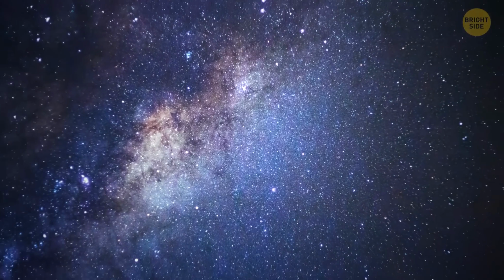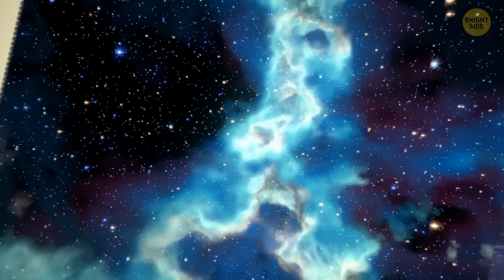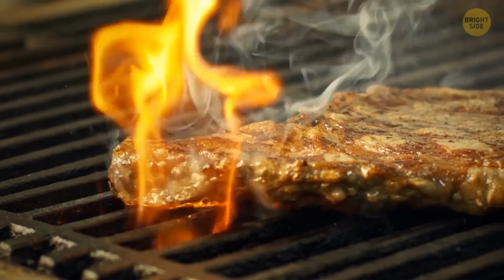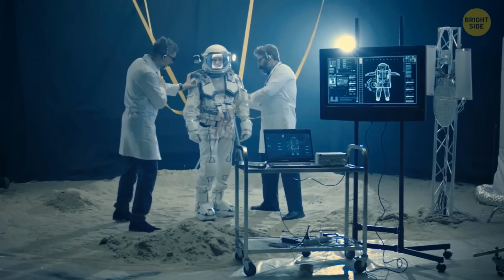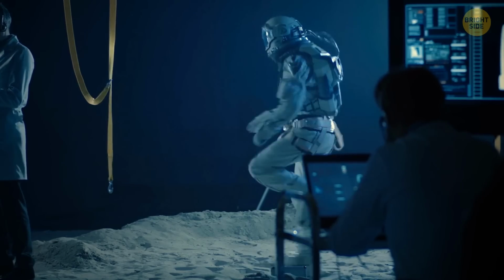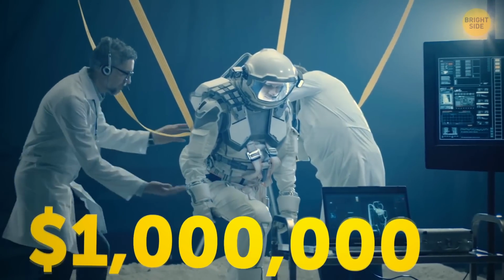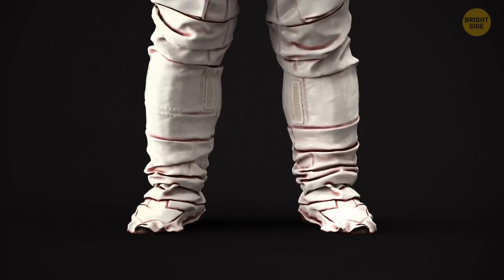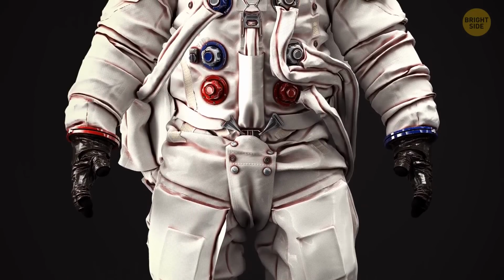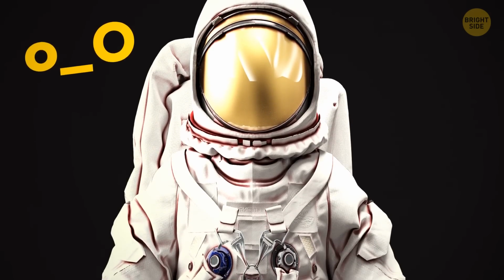The universe has a color, and it averages to be some kind of beige, or as they call it, cosmic latte. It also has its own smell that reminds you of seared steak or hot metal. At least, that's something astronauts floating in space have said. If you want to build a spacesuit, get ready to work really hard. It takes 5,000 hours to make it and will cost you $1 million. A really good one will have 11 layers of material and weighs about 110 pounds, and it needs to be comfortable. You'll need more space in there because you grow up to 2 inches when in space.